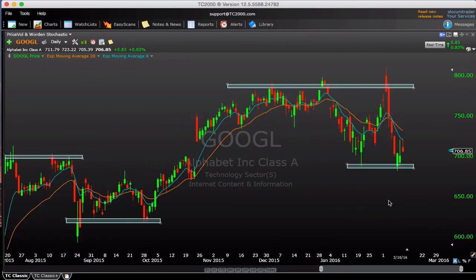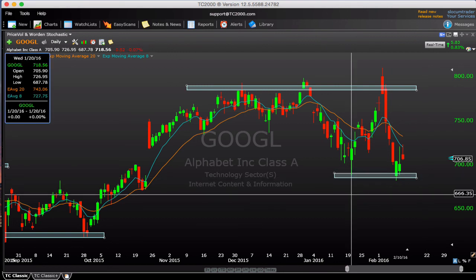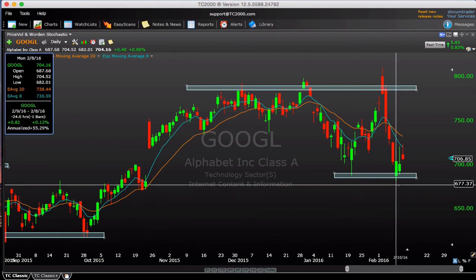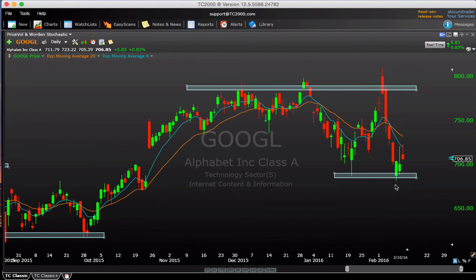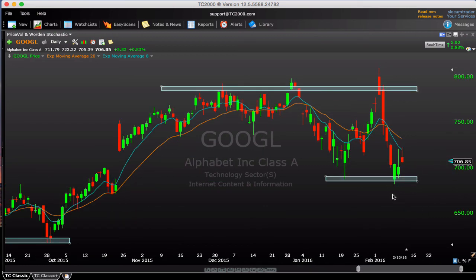Google continues to hold up as well. 685 or so. These were the lows here from the 20th of January, and now these are the lows basically from this Monday, the 8th. So let's see if these can continue to hold going forward. There's a lot of room to move lower if these do decide to break here in the short term. So keep an eye on that. But so far, Google's found a little bit of support.